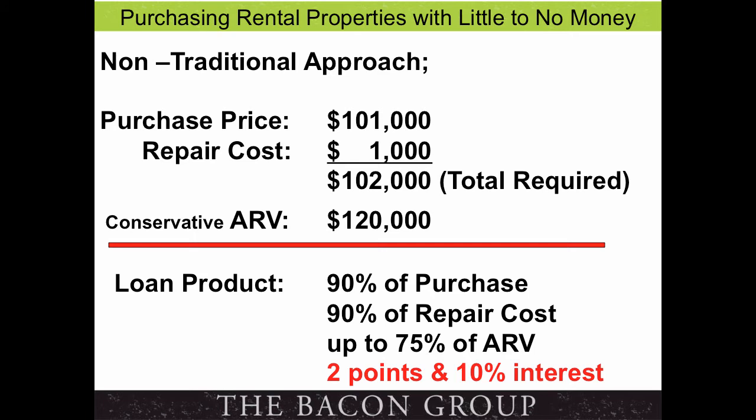Okay, so here's what the non-traditional approach might look like. So the purchase price is $101. The repair cost is still $1,000. You know, obviously, these numbers are usually maybe $110,000 in repairs. This one just happens to be in pretty good shape, so we got lucky. All right. So you need $102,000 to do this deal. Okay, and let's take for a moment, instead of the $138 on the after repaired value, the appraisal, let's say it's only worth $120, just so we're very, very conservative, and you'll see what happens to the numbers.